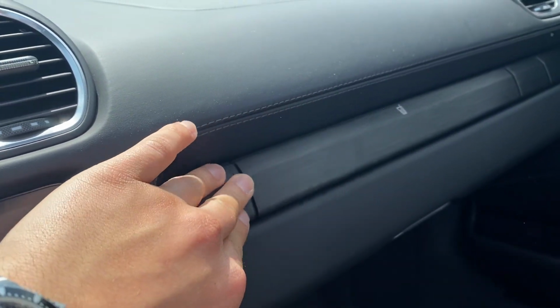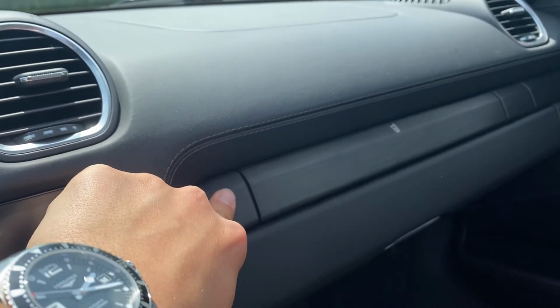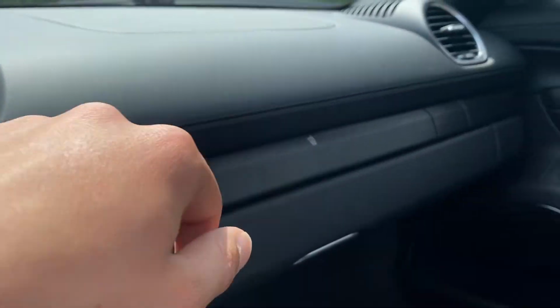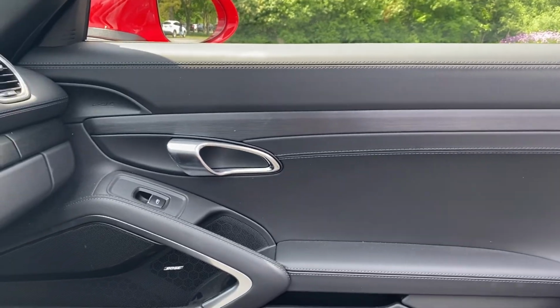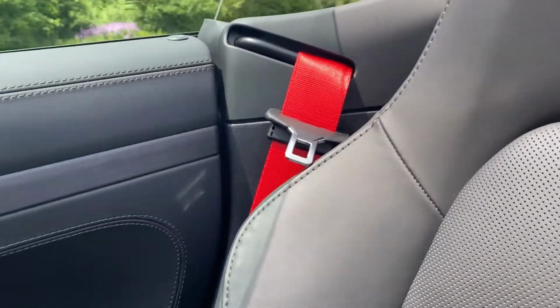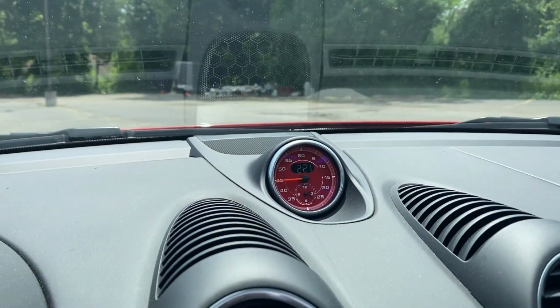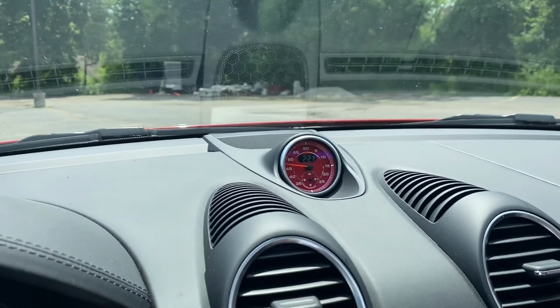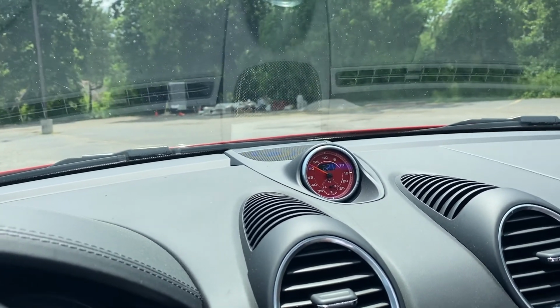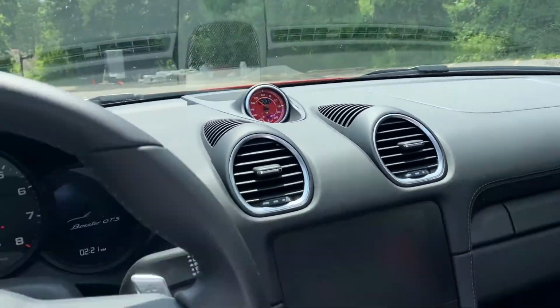dark brushed aluminum. Carbon fiber is great, but I also love the look of this stuff because it looks nice. It's a really high quality material, but sometimes that glossy carbon looks a little trashy, so I really dig that. Got the red seat belts, also in Guards Red, along with the Guards Red Sport Chrono package. Anyone who knows anything about Porsche knows that the Sport Chrono is a huge part of any Porsche vehicle.